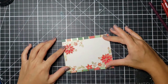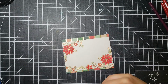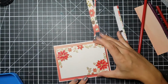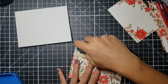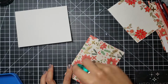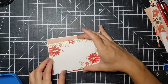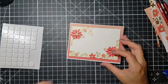So yeah, there's that. I try to trim down this beautiful gold foiled stripe paper, but I cut it weirdly. So then I had to go back into the Market Street paper pack and pick out this beautiful ombre red paper, and I adhere it down directly to my Neenah Solar White cardstock. After I was done doing that, I raise up my poinsettia paper using some foam squares.